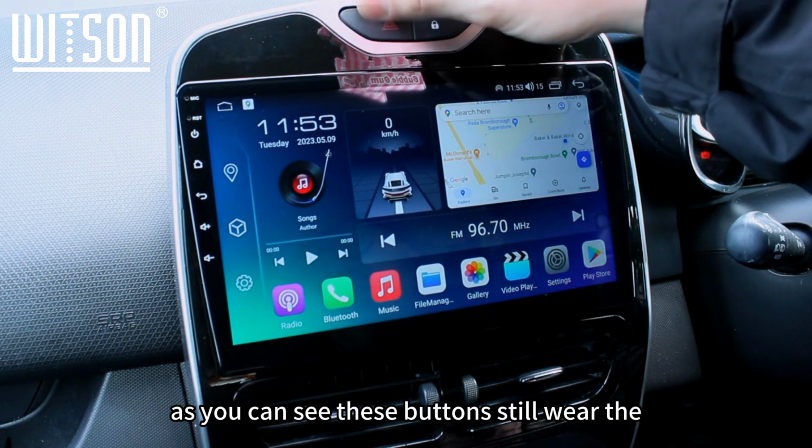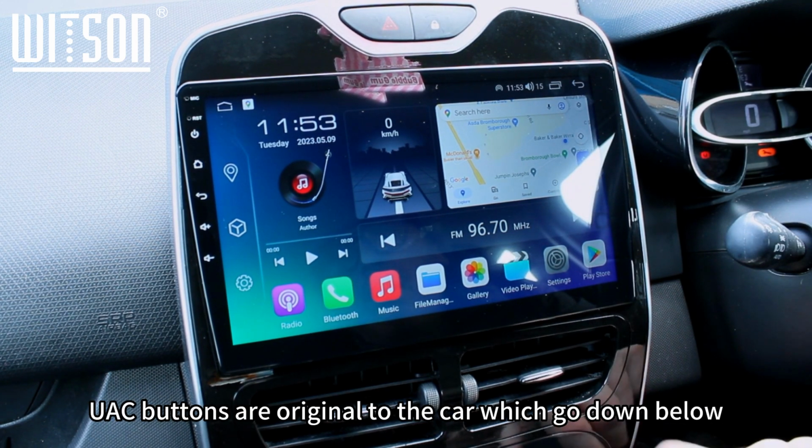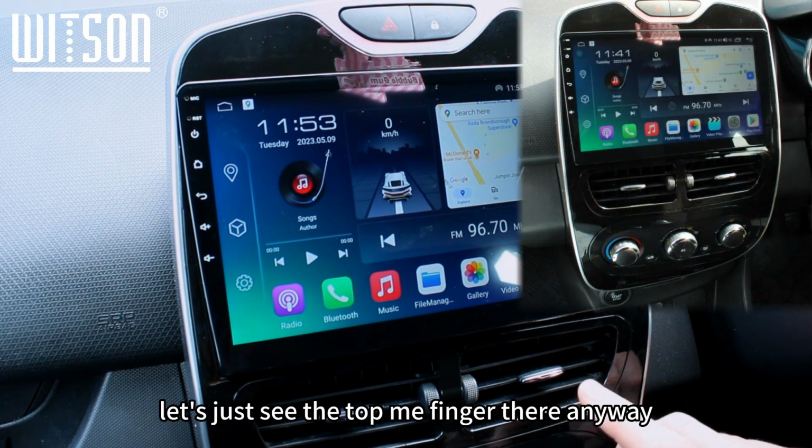As you can see, these buttons still work, door lock and stuff like that. Your AC buttons are original to the car, which go down below. I don't know whether you can see it in the video. Just see the top of my finger there anyway.